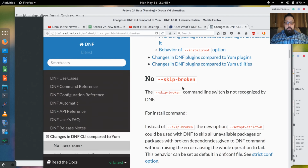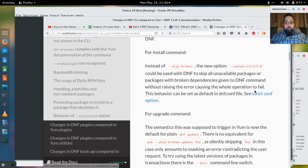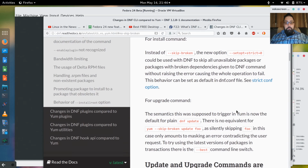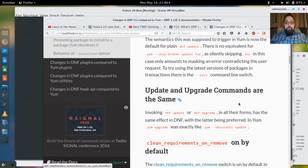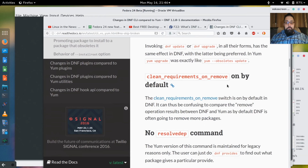We can try this. I don't know if you can see it. setopt strict=0. Try using the latest versions of packages and transactions. There is the --best command line switch. Well, anyway.